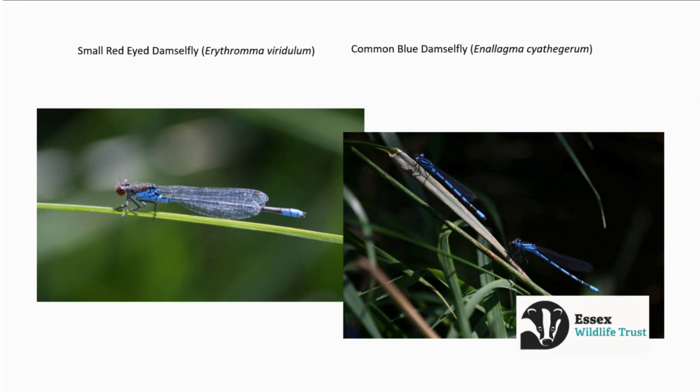So moving through some of the species that we might find in Essex, on the left you see the small red-eyed damselfly. This was taken, I think, possibly at Fobbing, where they breed in the Borrowdike. I get the impression they can possibly tolerate slightly brackish water, although someone might correct me on that. There are no marine insects, but some of them do seem to have a tolerance to higher levels of salt than a lot of invertebrates.